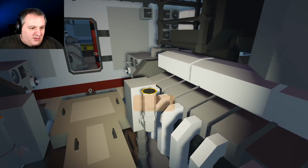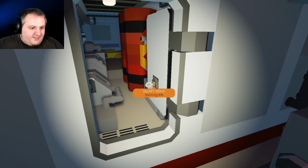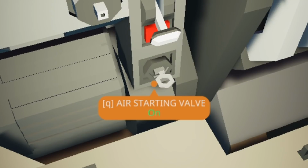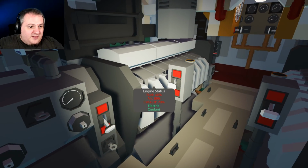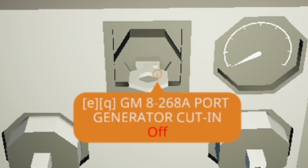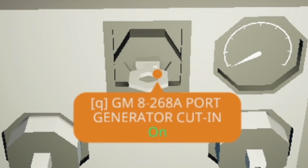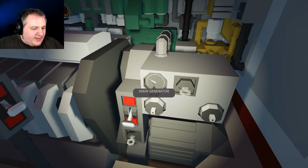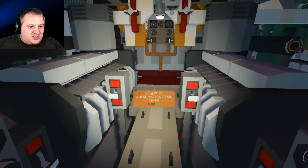So go to the very back, and you should see air starting valve below throttle. Air starting valve. Okay, that turned that on. Good. Yep. Oh, we're making sounds. So now we will do the starboard generator cut in. Generator cut in. Okay, yeah, turn that on. And if you look at the gauge, are you getting power? Okay, you're getting power, yeah. Boom. Okay, we're getting power. Starboard and port side engines on.